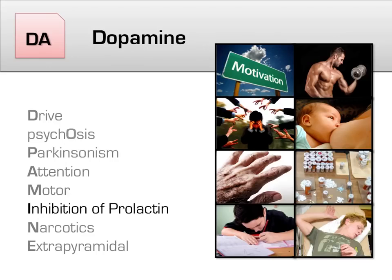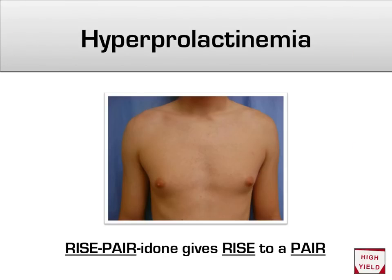Another side effect of antipsychotic use is hyperprolactinemia. Think of the following case study. A male patient of yours that was recently started on Risperidone, an atypical antipsychotic, comes in complaining that his breasts are getting larger. Rather than dismissing this as the psychotic ramblings of a crazy person, take the complaint seriously.